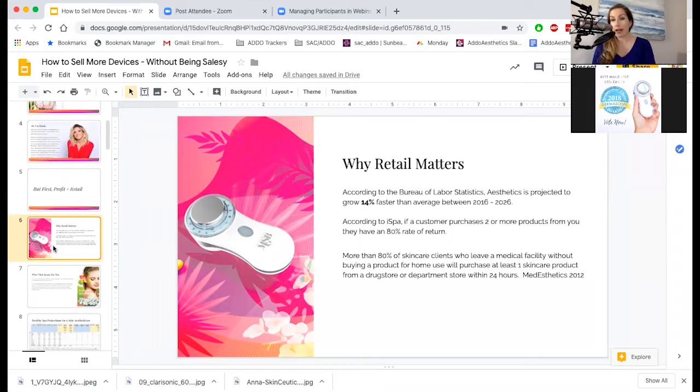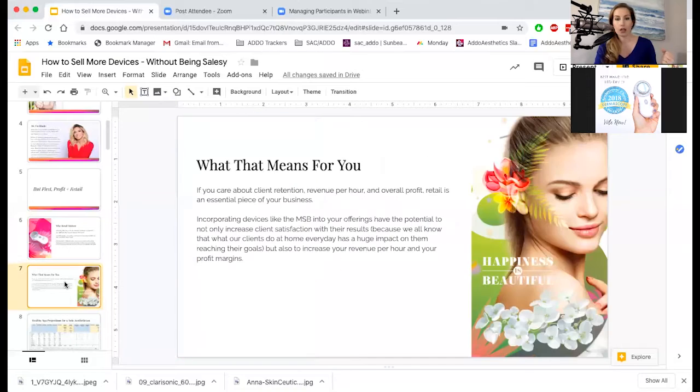When you incorporate devices like the My Skin Buddy into their home care regimen, they're going to have better results, right? It's going to boost their results and benefits. They're going to be happier. That means they're going to refer more people, come see you more frequently, all the good things. It's kind of like a snowball effect. So what that means for you, if you care about client retention, revenue per hour, one of my favorite metrics, and overall profit, is that retail is an essential piece of your business.